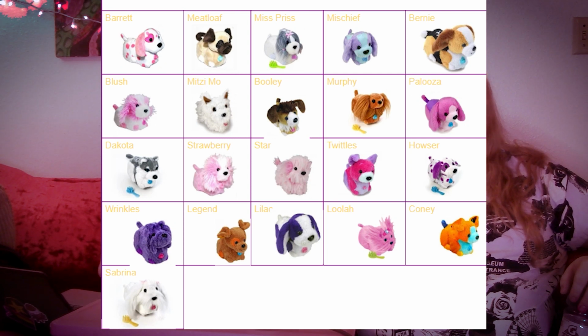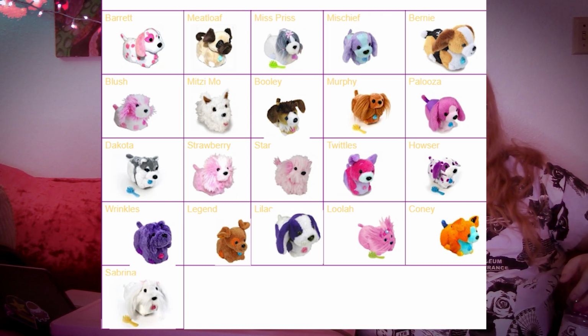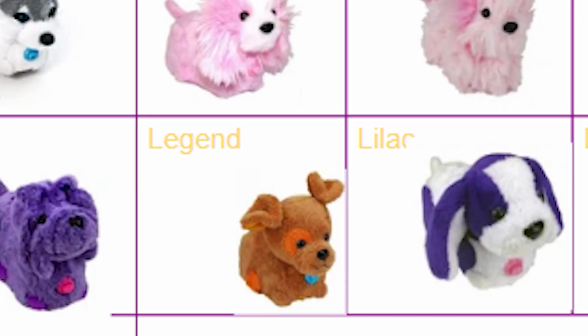So let's talk about Zhu Zhu Puppy. Zhu Zhu Puppies brought in 21 new zoos. These were allegedly inspired by furry frenzies. I never got any of these, and honestly, I'm glad. It really bothers me that the button that would be a hamster's nose is just haphazardly placed on their chests. I wish they would have moved it up and just made it their nose.